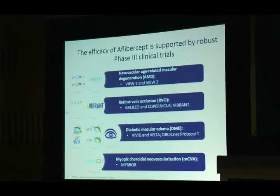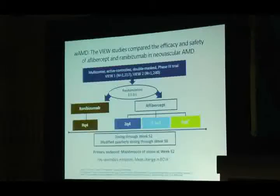There have been a lot of studies. There have been studies done on AMD, RVO, diabetic macular edema, myopic CNVM. I've tried to be as objective as possible, because obviously you can't finish off all the studies in 10-12 minutes, looking at all the aspects. So let's look at wet AMD first.